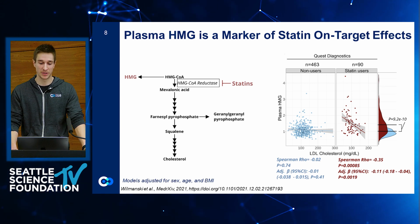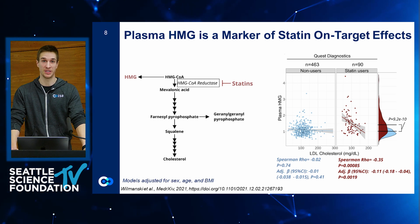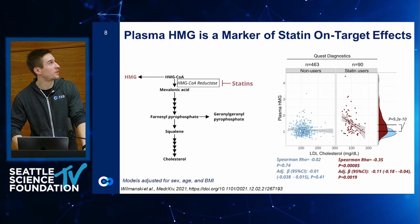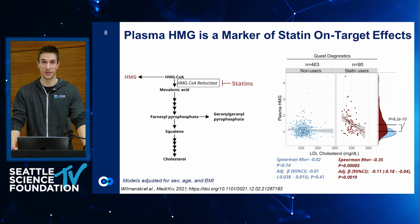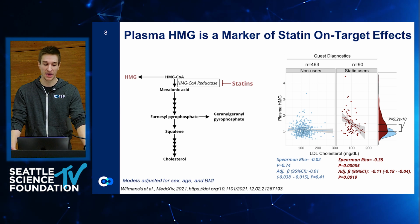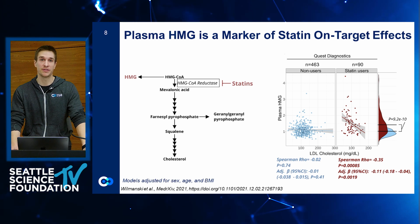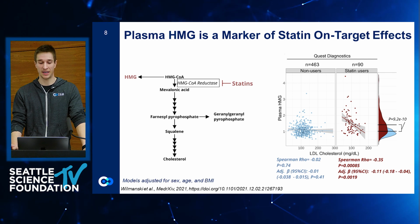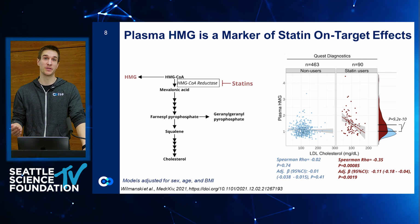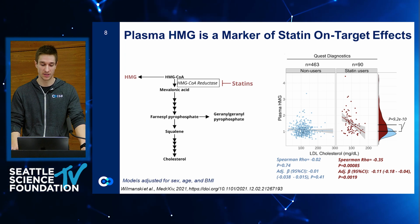One of the first things we observed is that statin users show a markedly higher level of HMG in the plasma, shown here highlighted in red as well. This made a lot of sense since HMG is the hydrolyzed product of HMG-CoA, which is the substrate for the enzyme statins inhibit. But not only did statin users have higher levels of HMG, it also showed a negative correlation with LDL cholesterol exclusively in statin users, indicating that HMG not only reflects statin use, but also reflects the extent to which the drug inhibits the enzyme in a cross-sectional design like ours.